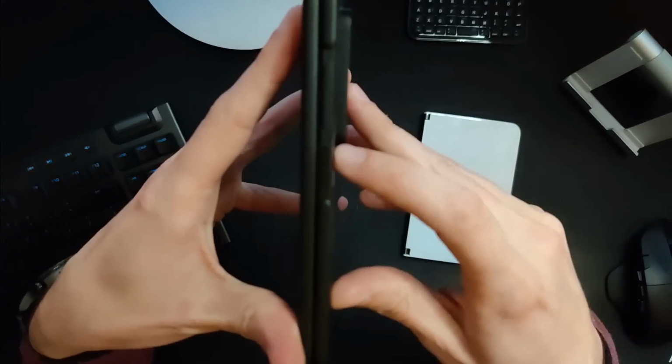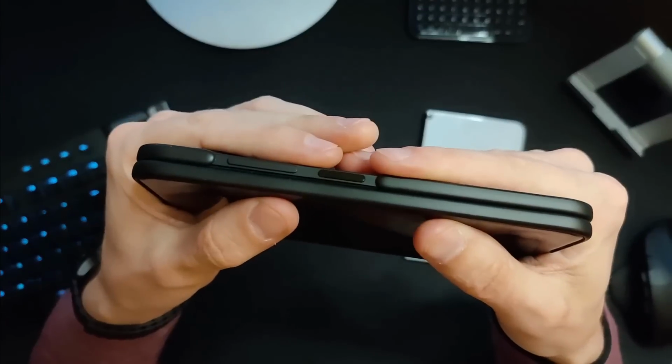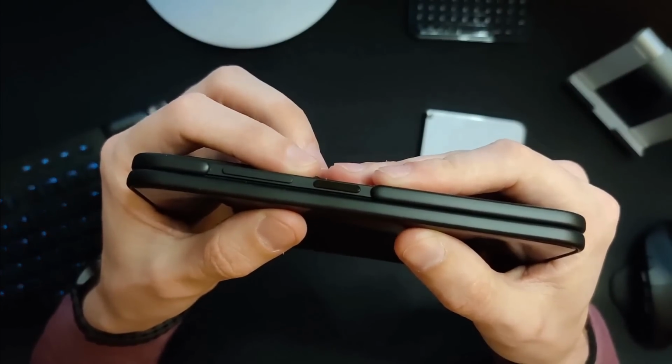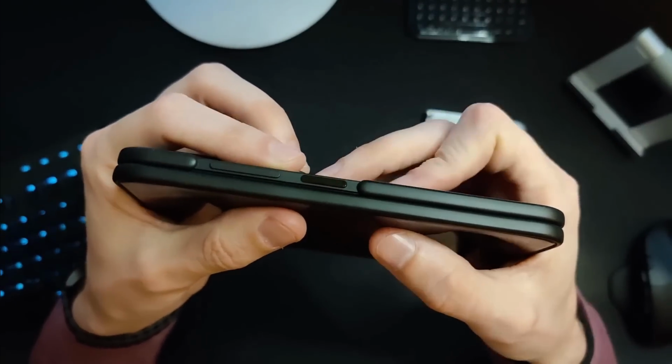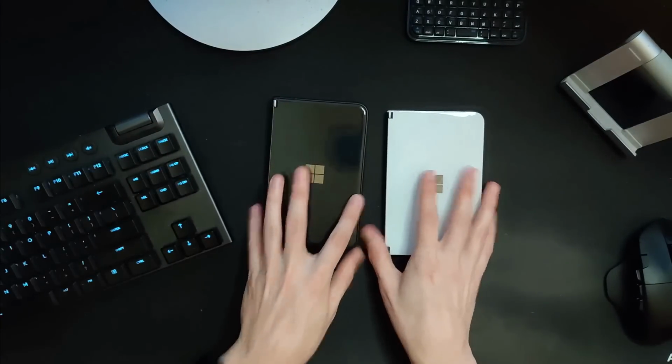On Duo 2, it is all part of the same button. You just have a power button, which doubles as your fingerprint scanner. This is definitely going to be down to preference, and honestly, I don't care. It's fine either way. I think this is simpler, but I don't dislike having it separate. That is going to be very much a preference.